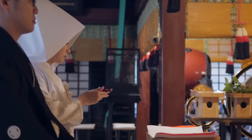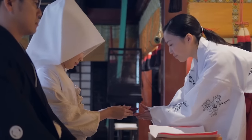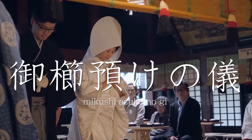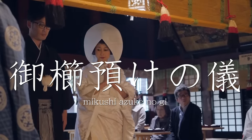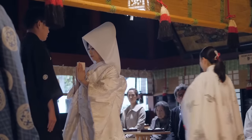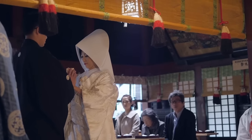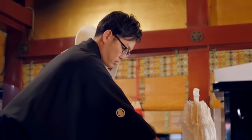The next ritual is one unique to the Hikawa Shrine and involves the offering of a comb to the Shinto gods. The bride holds the comb wrapped in cloth in front of her heart and makes a prayer. She then gives the comb to the groom, who by accepting it shows the bride and the attendees his determination and willingness to make the marriage work.